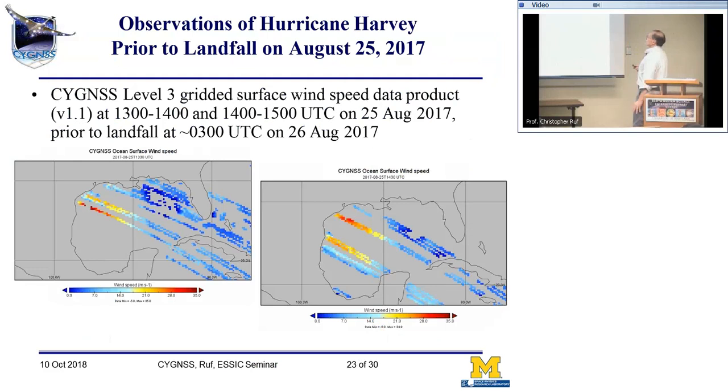This is old data over Harvey, just before it made landfall. This is earlier in the day, on the day it made landfall. So this is just 1 hour of data with several different satellites, and the storm center is someplace right around here. This is 1330, and then this is an hour later, 1430, with some other satellites, just to show you what it looks like.